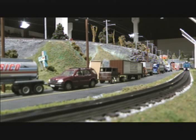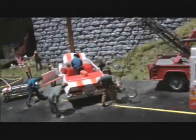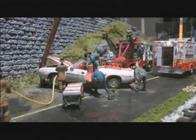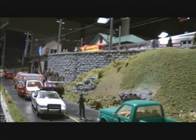Rail traffic is really moving on the Choo Choo Barn layout, but the highway traffic has come to a stop over here on Route 741. I wonder what's wrong. Oh, here's the reason for the traffic jam. There's been an accident. Don't get too worried, though. We checked with the hospital, and the accident victim will be okay, just minor injuries.